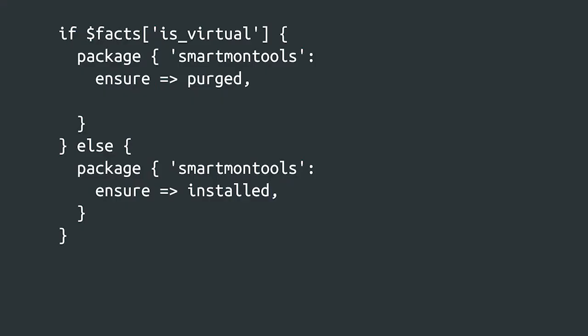Let's check out an example of a piece of Puppet code that makes use of one of the built-in facts. This piece of code is using the is_virtual fact together with a conditional statement to decide whether the smartmontools package should be installed or purged. This package is used for monitoring the state of hard drives using SMART, so it's useful to have it installed in physical machines, but it doesn't make much sense to install it in our virtual machines.